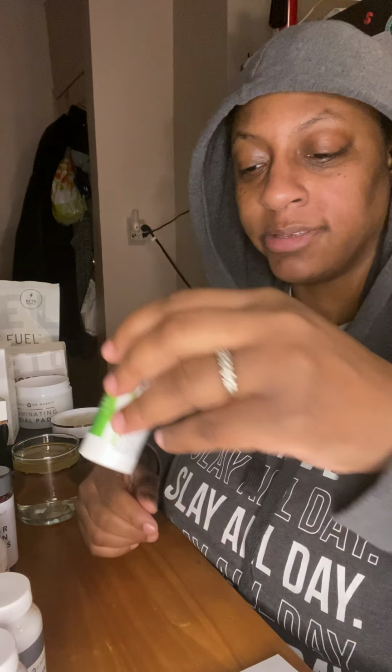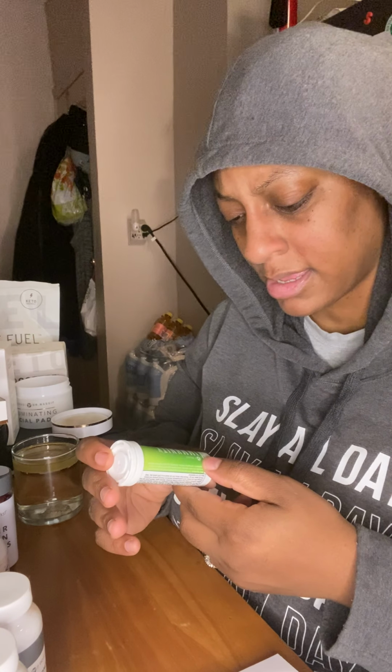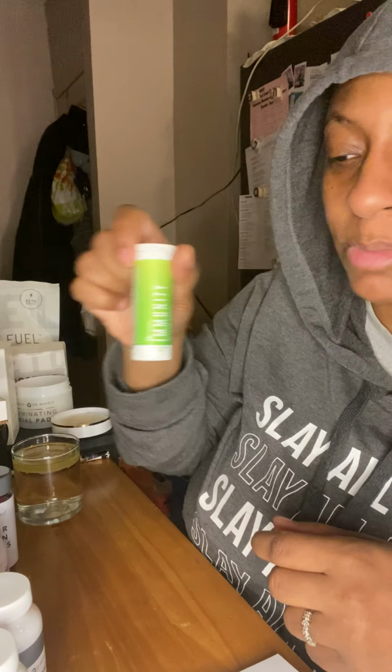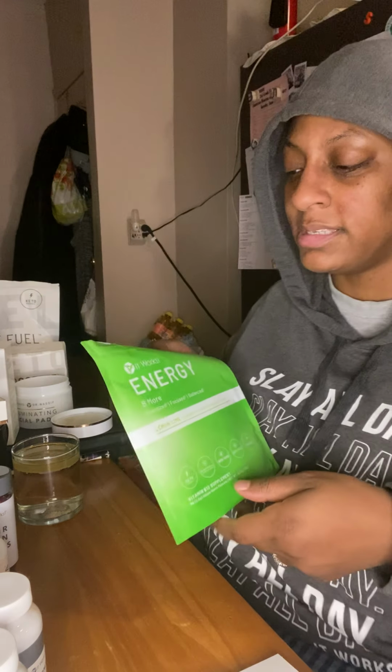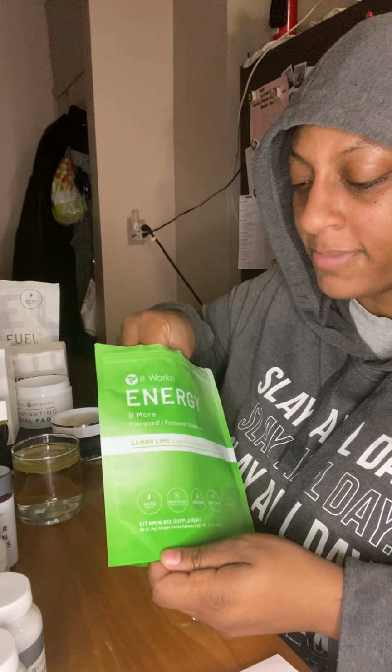This one isn't open? Okay. I have one that is already, but that's our Immunity. And this comes with 10 tablets in here, but you get 20 total. So 20 tablets, you get 2 bottles. Now, this is something that my kids use every day. I use it as a midday pick-me-up if need be.